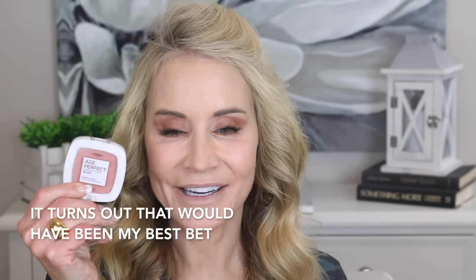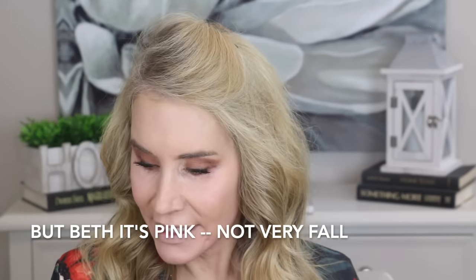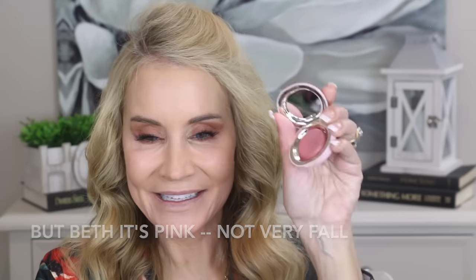Okay, now we're going to go into blush. This would be my safe bet, you know, kind of an autumn shade there. But this is my Live Dangerously bet. And this is Rare Beauty, and it is a cream blush. It is in a definite kind of a fallish type color. At least it's dark. And so I will go ahead and go in and we'll try it.